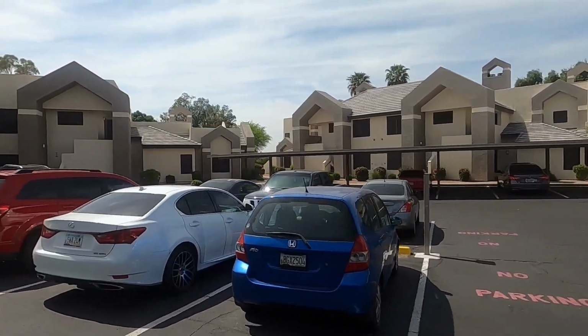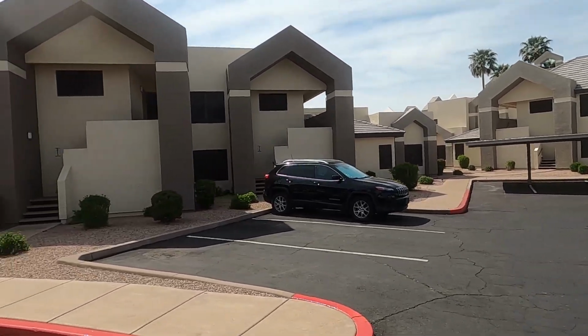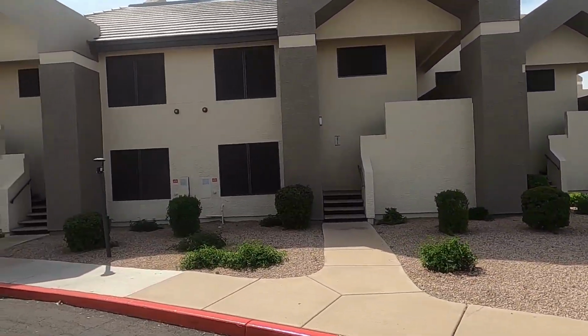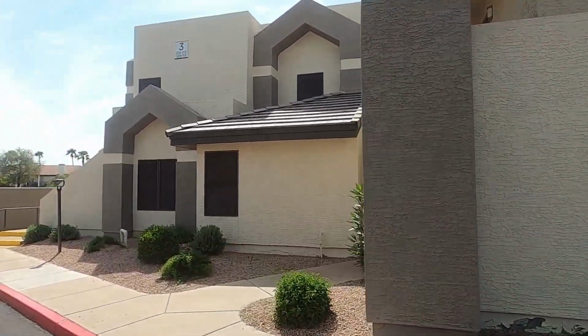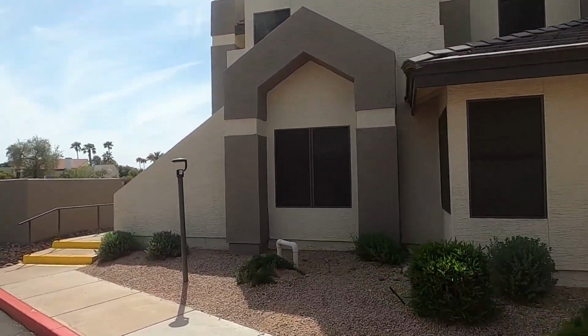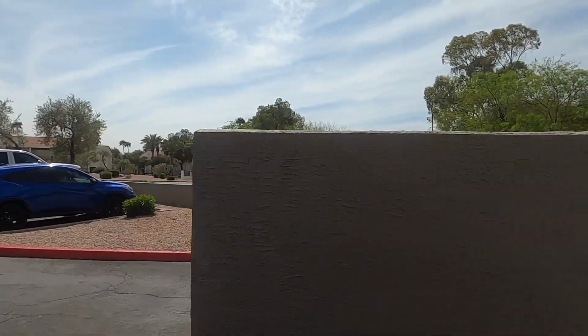So these are, most of them, 2 levels. They do have what they call casita units, which are the single level units in these complexes. For the most part these are 2 bedrooms. There's a few 1 bedrooms and even a couple of 3 bedroom units.